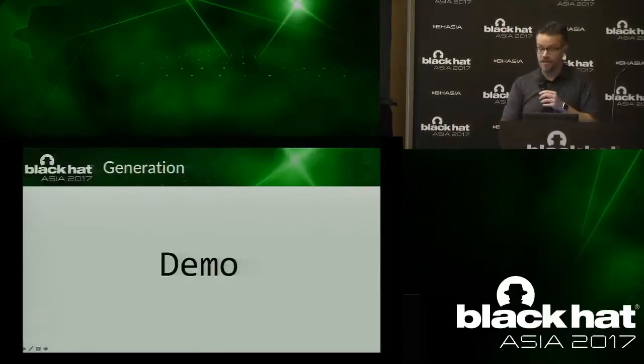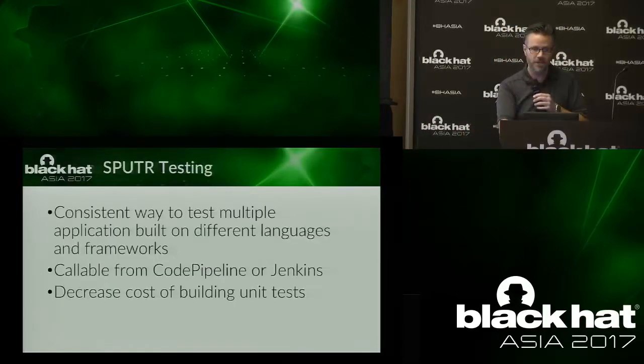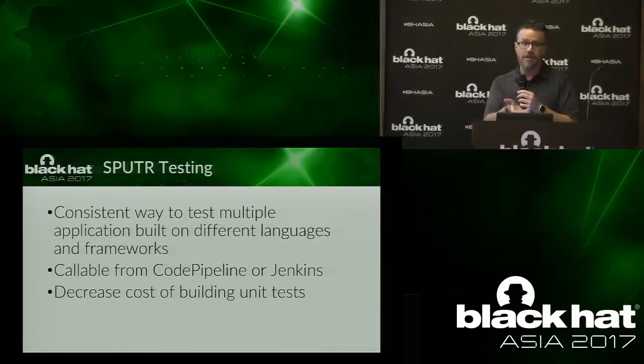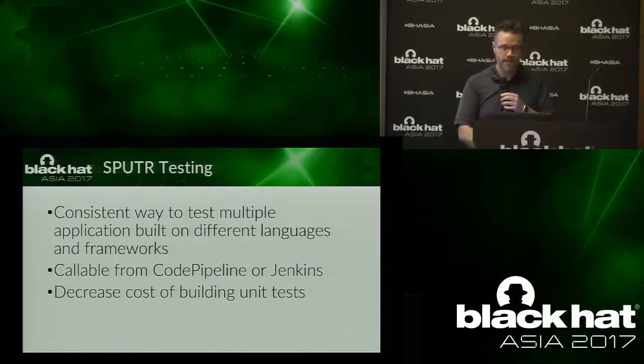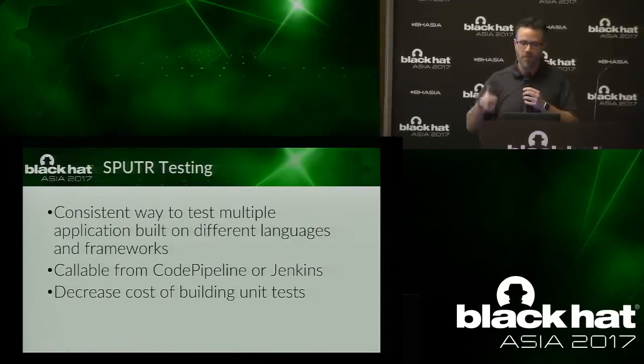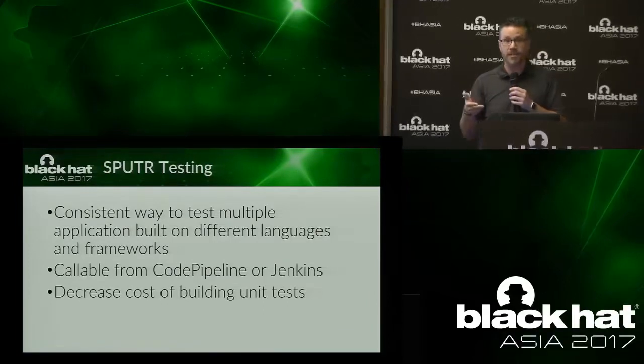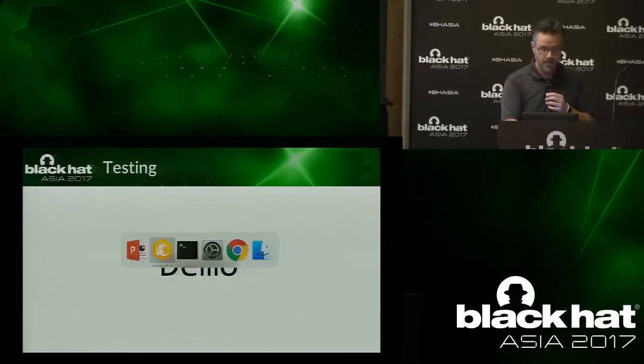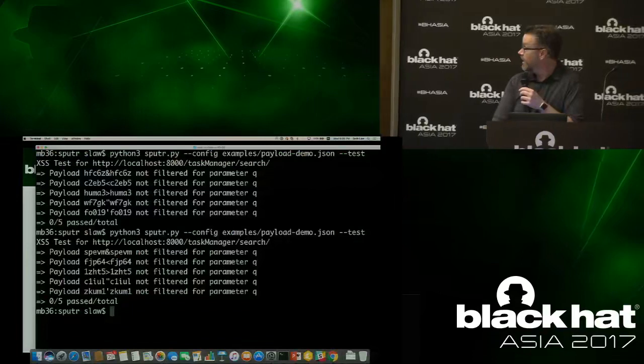All right, so that's the configuration file generation. Sputter testing is really easy. It's all command line. You saw me do it there with that one instance. So it's callable from Code Pipeline and Jenkins. It decreased the cost of building the unit tests and actually running the unit tests. So let's run one of them here while we're talking about it a little bit.